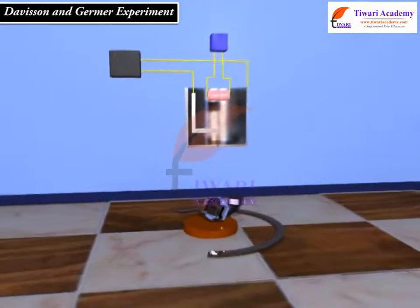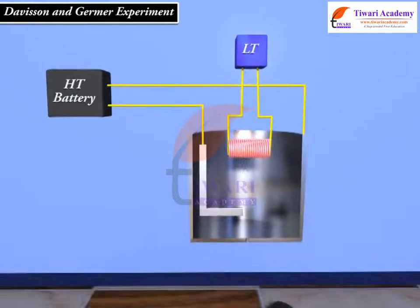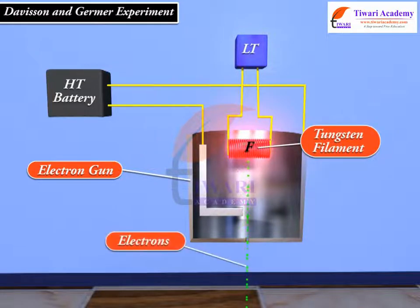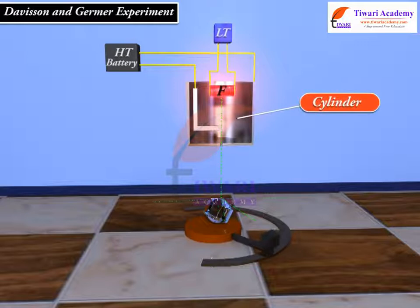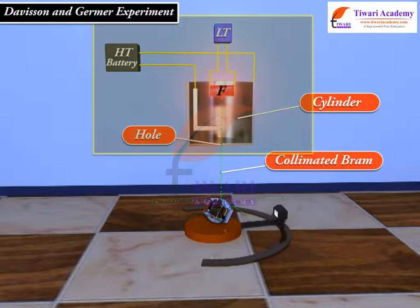The experimental arrangement used by Davisson and Germer is schematically shown. It consists of an electron gun consisting of a heated tungsten filament F that released thermally excited electrons, which were then accelerated through a potential difference, giving them a certain amount of kinetic energy. They are made to pass through a cylinder with fine holes along its axis, producing a fine collimated beam. The experiment was conducted in a vacuum chamber.